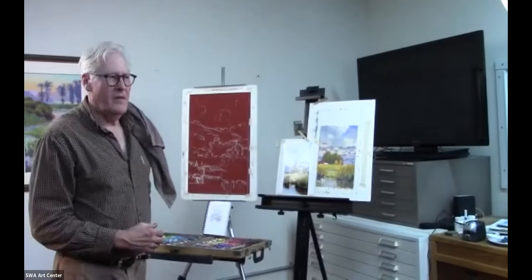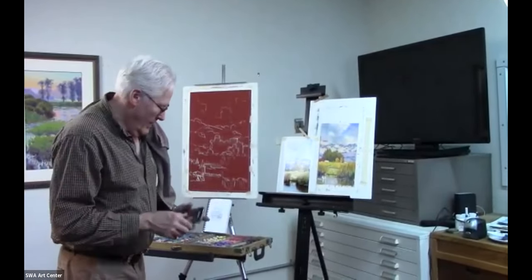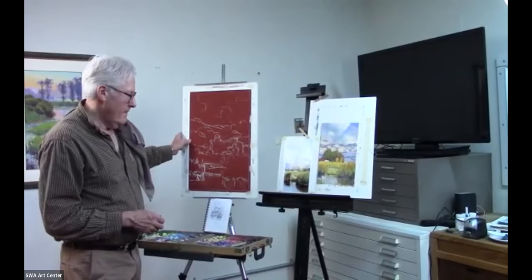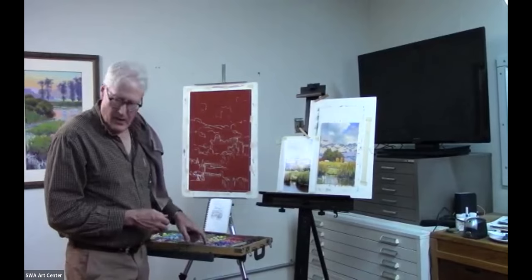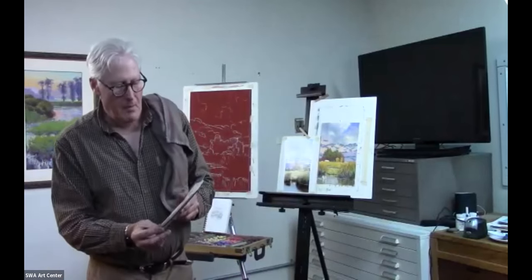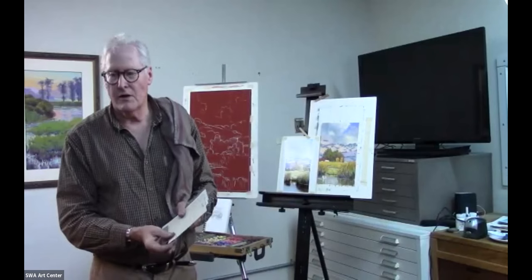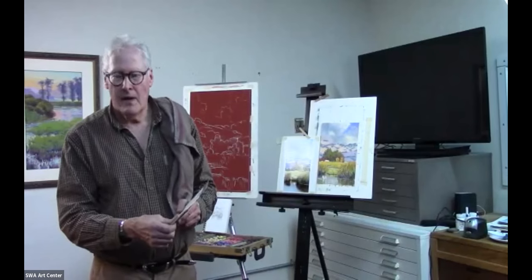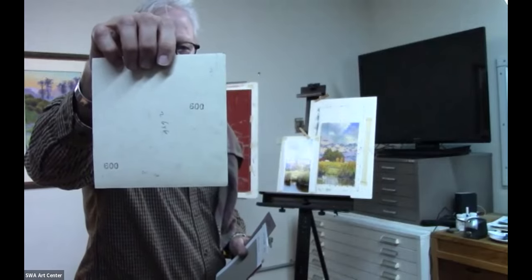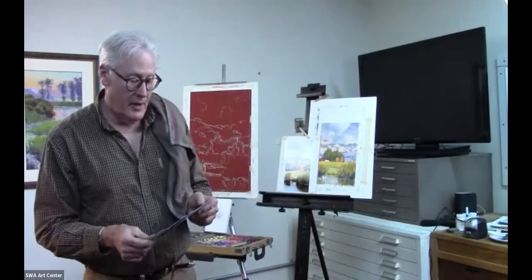I don't know if you can hear me, but I'm on Zoom. Could you tell us the tooth you're using in your paper? This is Art Spectrum, and it only comes in one tooth. When I use UART, I use 600. Most of the people I talk to use 400 on the UART. It's a little rougher than what I'm using, but I prefer, you can see on the back, they have grit markings the same way as sandpaper in the hardware store does. So 600 is the grit that I prefer. And most of the other papers that I use only come with one grit.